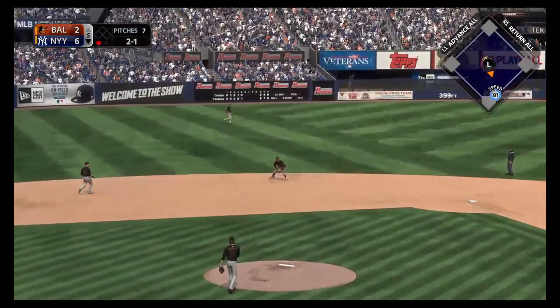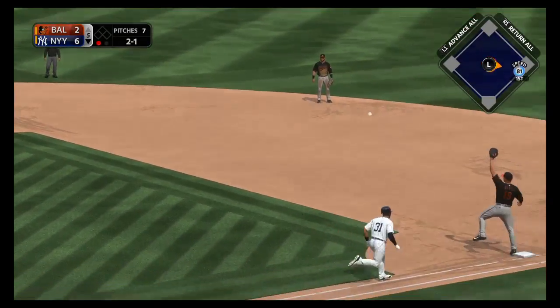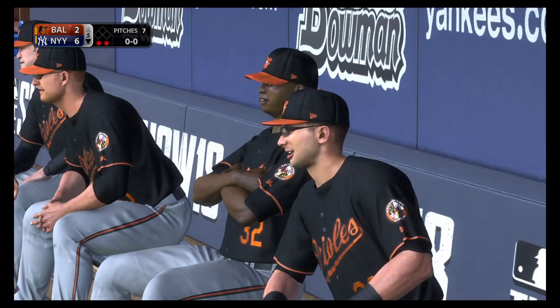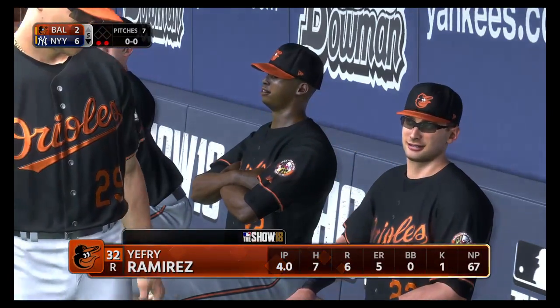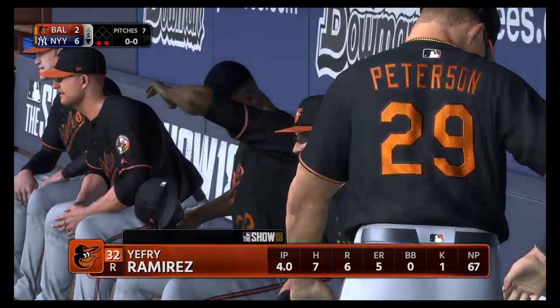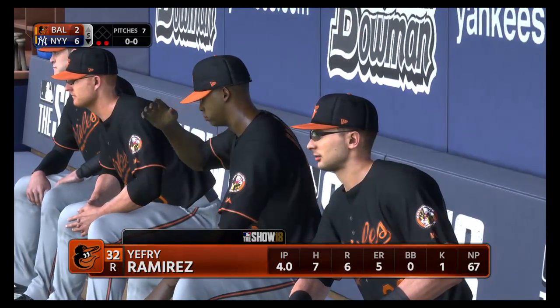Hard on the ground towards short. And boy, just about overshot his man at first, but he's able to keep a foot on the bag over there, and that's out number 2. There's a look at the final line for the Orioles starter. Not the day he was hoping for when he took the mound.